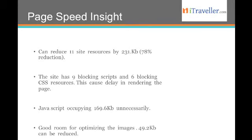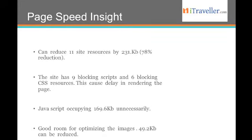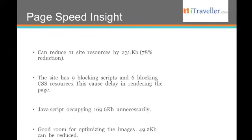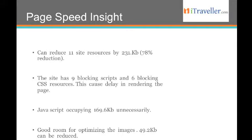Then coming to JavaScript, it is occupying 169.6 KB unnecessarily. This too can be compressed and optimized and can save a good amount of space. For this, a tool is available, that is Minify JavaScript, which can really help in reducing or compressing this script. Then there is good room for optimizing the images. 49.2 KB is spent unnecessarily on images, so this too can be optimized really well.